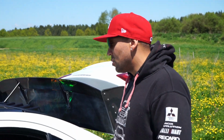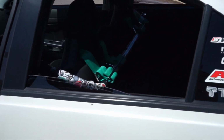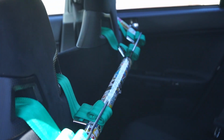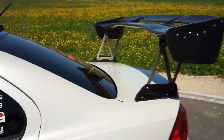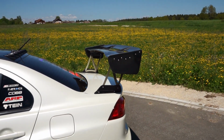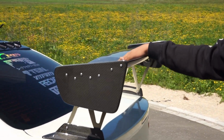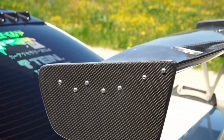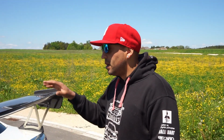In the back, I also have the seatbelt harness as well. Put a little bit of stickers in there, trying to make it look nice and fun. And in the back, I have a carbon fiber, the APR high wing. It's in the back, carbon fiber, because of the sun, it's kind of fading. But I'm also going to remove this. I already bought a duckbill, a carbon fiber duckbill. So I'm waiting for it to come in. I'm going to remove this and I'm going to put the duckbill on.